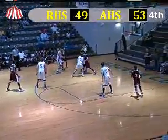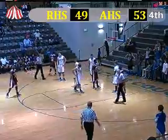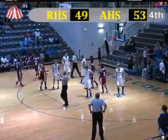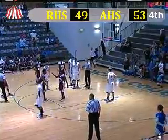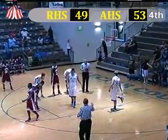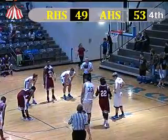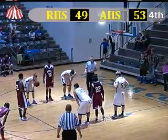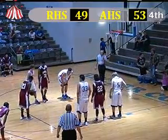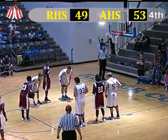Driver with it. Gant. Foul. 58 seconds left to play. Foul committed by Reed Weber. And I'm not sure if it's a 1-and-1 or it is a 1-and-1. That foul was committed on the floor. So Gant trying to pad the lead here with 58 seconds left to play.